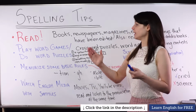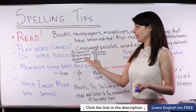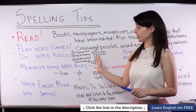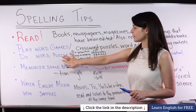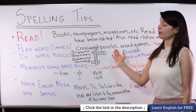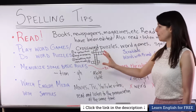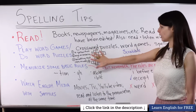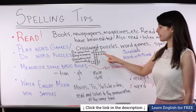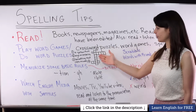The next tip here is to play word games or to do word puzzles. We have a lot of these in English. I've given a couple examples here. So word games and word puzzles are similar. I'll introduce first what's called a crossword puzzle. So this is what a crossword puzzle looks like. A blank crossword puzzle, this is a brand new one, a simple one I made, is made from boxes. The boxes go from left to right and from top to bottom.